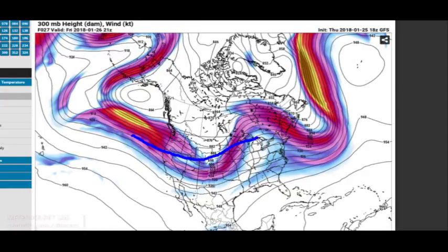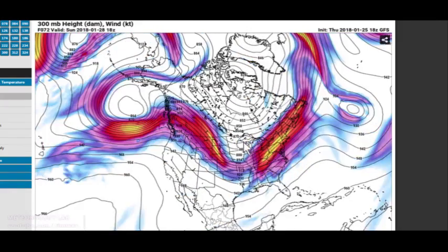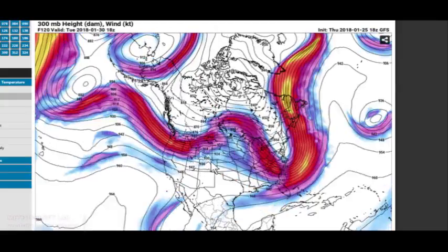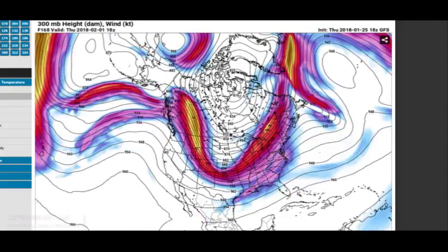We start out very zonal. We kind of alternate between troughs and ridges, kind of like that. But then we see kind of a pattern shift as we get into February. We see higher amplitude ridges and troughs. Becomes much more meridional here towards the 30th. And we see the development of this polar vortex up in Canada. That thing really starts strengthening.